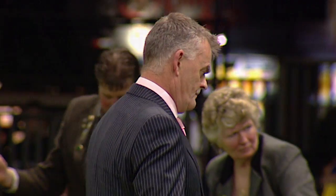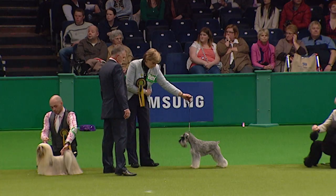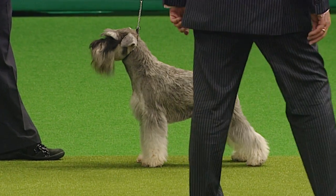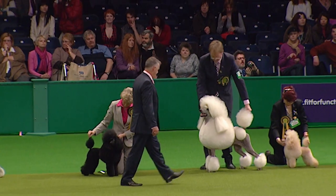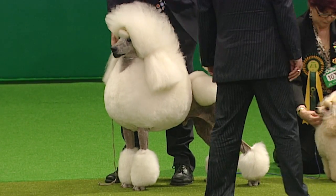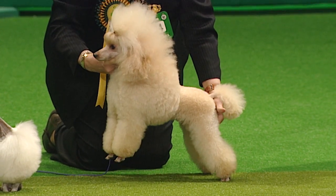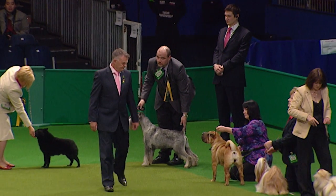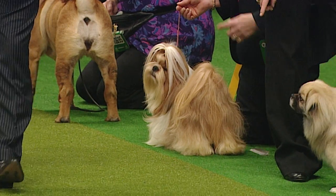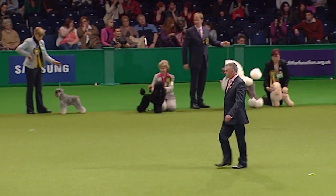He only works his way around now through the Kazon, the Apso, the miniature Schnauzer, the first of the three poodles, the miniature poodle, the standard poodle, and the toy poodle. The Schipperke, the Schnauzer, often referred to as the standard Schnauzer, the Shar Pei, Shih Tzu, Tibetan Spaniel, and finally the Tibetan Terrier.